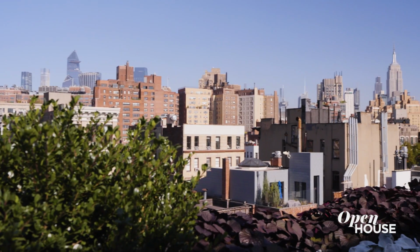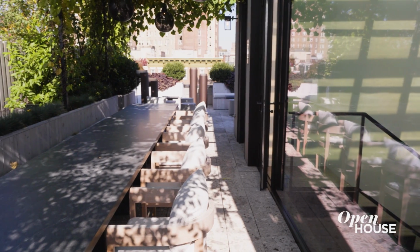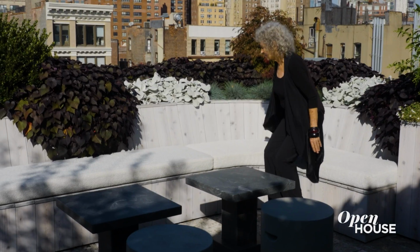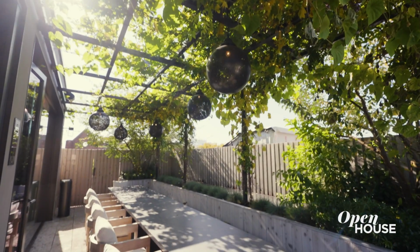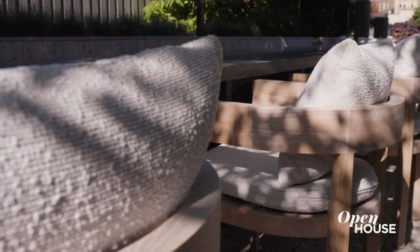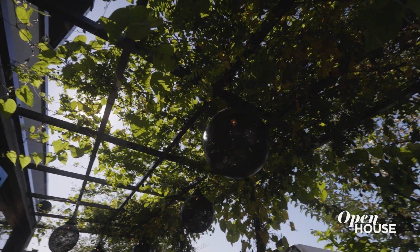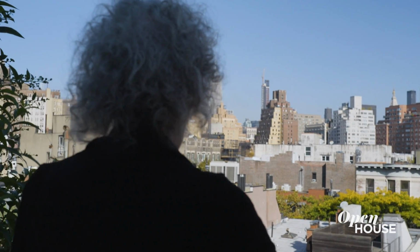The clients love eating out of doors, so we designed this roof garden with a really long dining room table and with the big barbecue around the corner and built-in lounge seating. This roof garden was also designed as a place the children could escape to play, but come 6 o'clock and cocktail time, it can be a lovely place to see the city all around you.